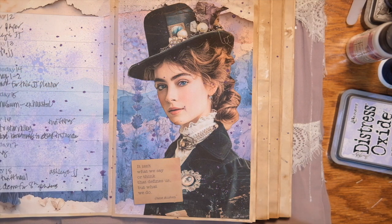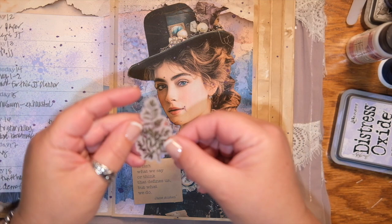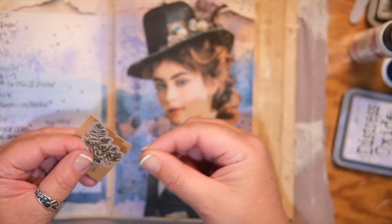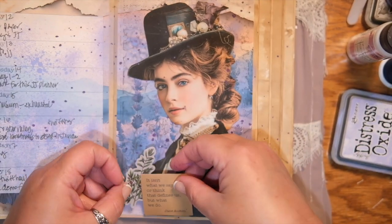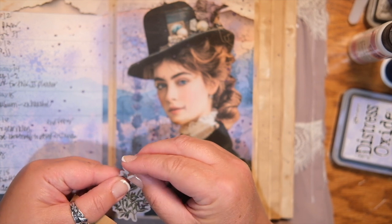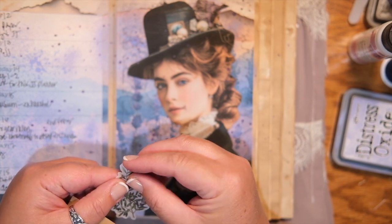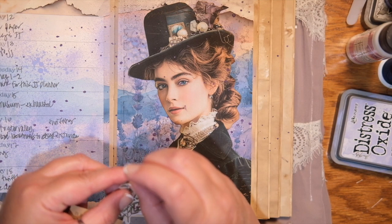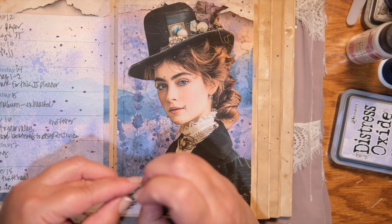In that same baggie of stickers, I have this, and while we were at the historical home, not the racetrack, but the other location we went to, we were able to pick some mistletoe. And this isn't exactly what mistletoe looks like, but it's going to remind me of that experience.